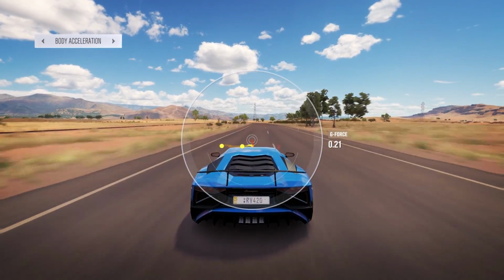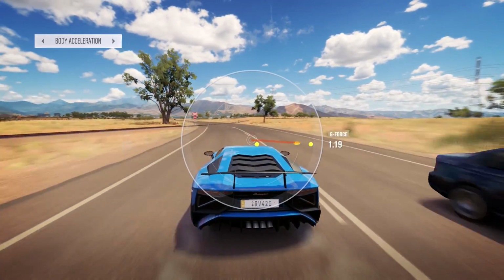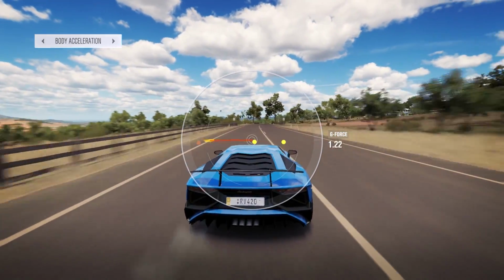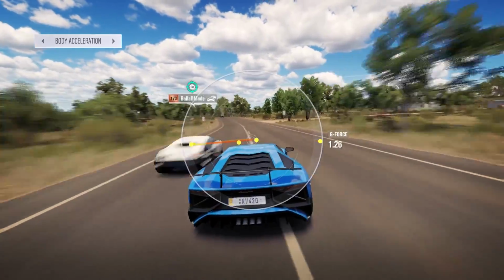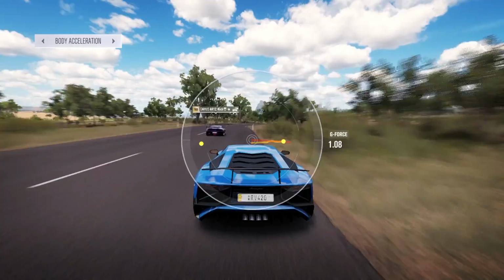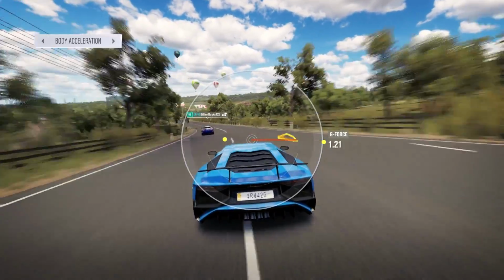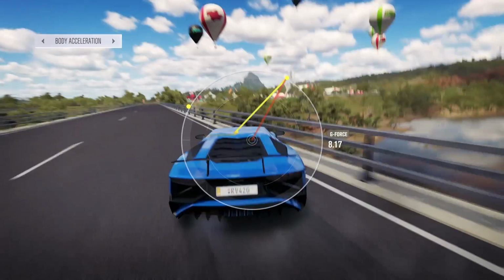Coming in at number 9 is our first Lamborghini, and that is the Aventador SV. Scoring a body acceleration of a lateral 2.22, just barely beating out the Pagani's force. It is mighty quick in the corners, and it is an absolute beast. And for those of you wondering, how do we know that it's the maximum force they can achieve? I'm sure you could probably get these cars to achieve higher forces, but I did multiple runs with all cars, and I basically kicked them sideways as hard as I could to see what kind of forces I could get out of them, and this is what I got.